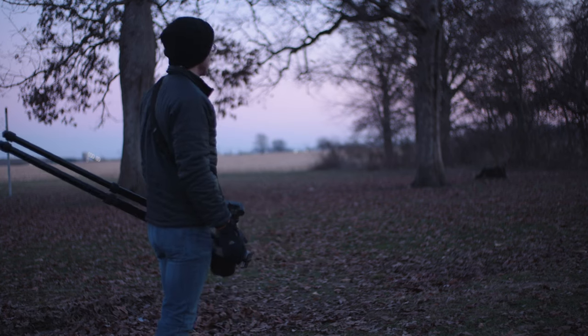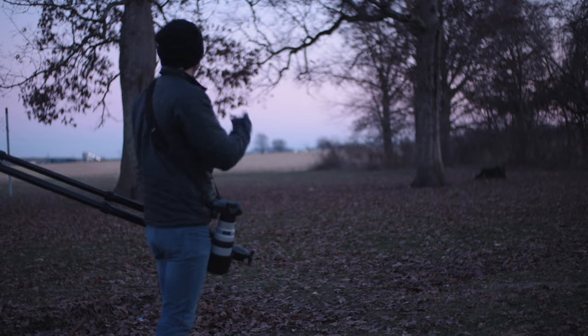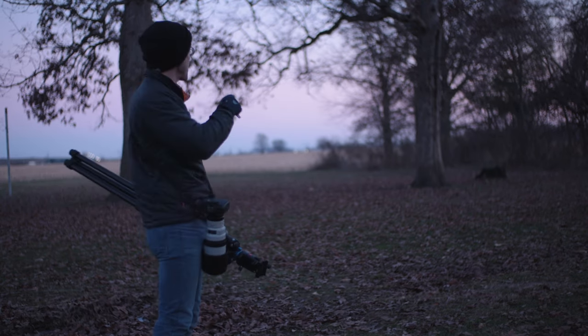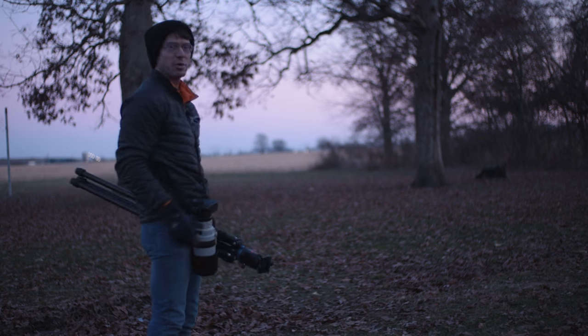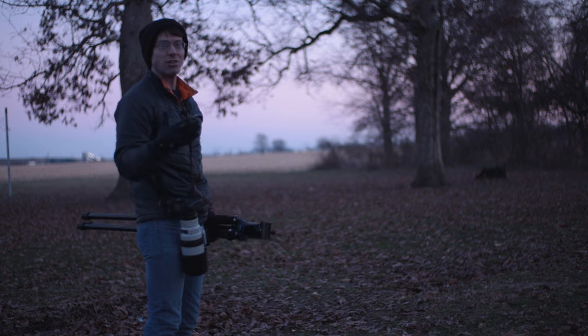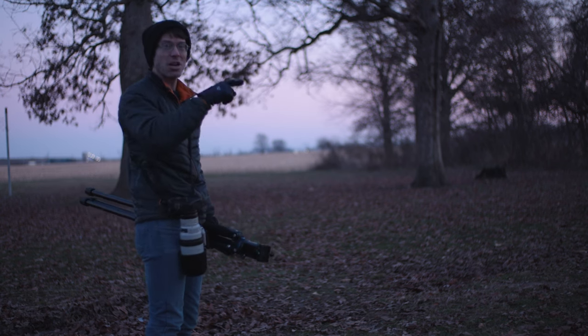So I'm here at a different location. This is on the outskirts of a local town, and I found some good vantage points here to do some telephoto work. And I think maybe even out in this cornfield are going to be some good spots to drop the tripod, and I'll test those out now. I think there'll be better sunrise spots, but I'm going to scout them out now.